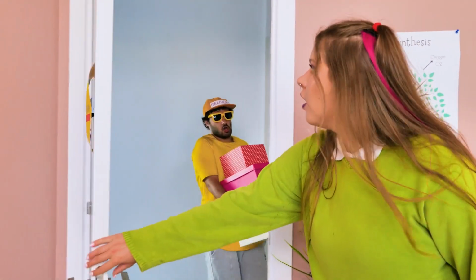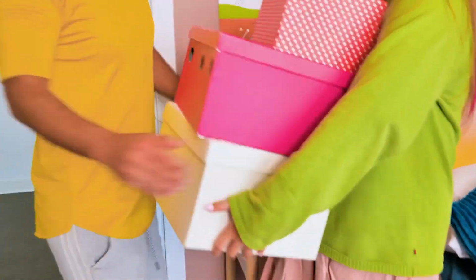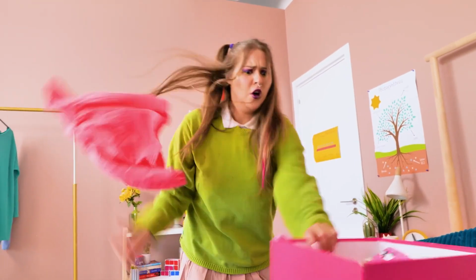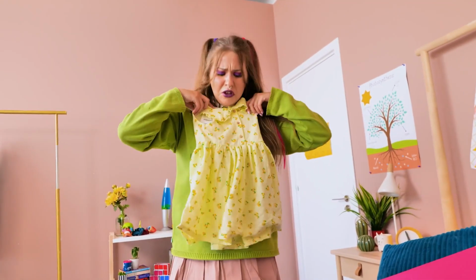Finally! Hello! Hi. Here's your delivery! Yes! Ooh, that is heavy! Bye! Thank you! I can't wait! Wow! Wait, what? No! Please be the right size! Seriously? That's why I don't like online shopping! I better go to a real shop.